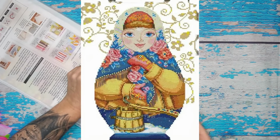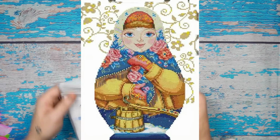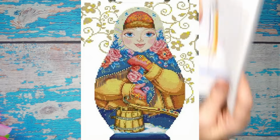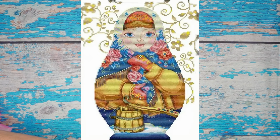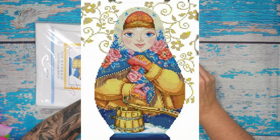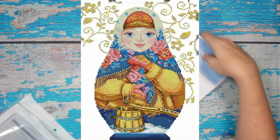Alrighty then. So you are looking at Russian Doll 6. She's got a bit more blue in her. And she's also very pretty. I love these Russian dolls. I've got a whole set of them that fit in together. So look at this. She is Russian Doll number 6. The previous one was number 5.